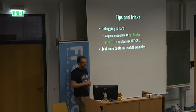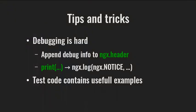Tips and tricks: debugging in an nginx environment, especially a dynamic nginx environment with Lua, is not easy, actually hard. I was burned many times. One of the things I often do is add debug information to the header information, aggregating information. You could log all the information, but on a busy server so much happens in the log. Instead, I have special tags, and if I specify this hidden tag, it gives me debug output on a live server. That's a cool, neat trick.